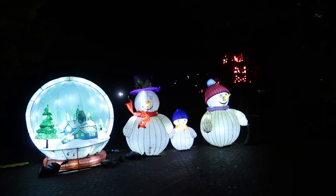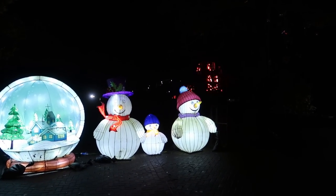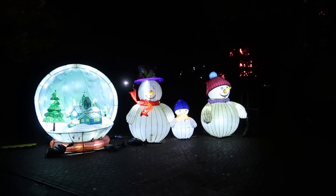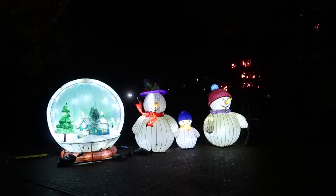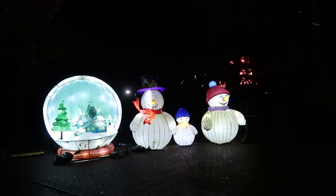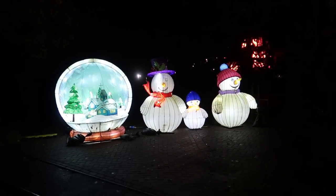You've got Wicker Man just over there. I like how they've actually got the flame effects on in the structure just there, and that really adds to it. Nice to see it lit up just there from the side. You wouldn't even think at first that it was Wicker Man, but it is, obviously, with the flames just in the side. We've got the snow globe and the little snowman just out here as well.